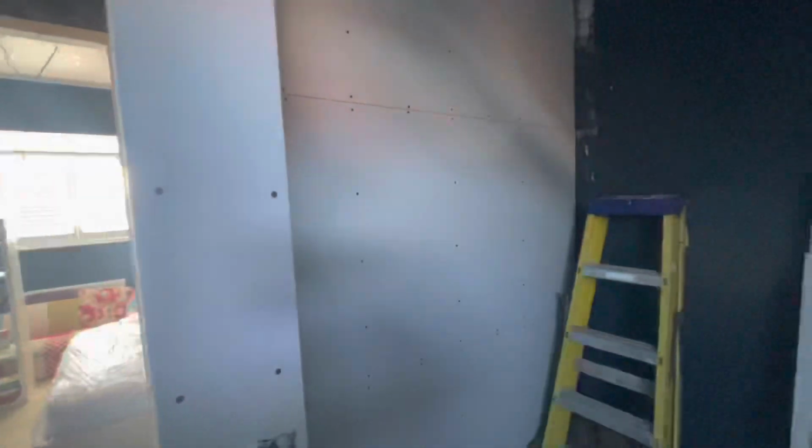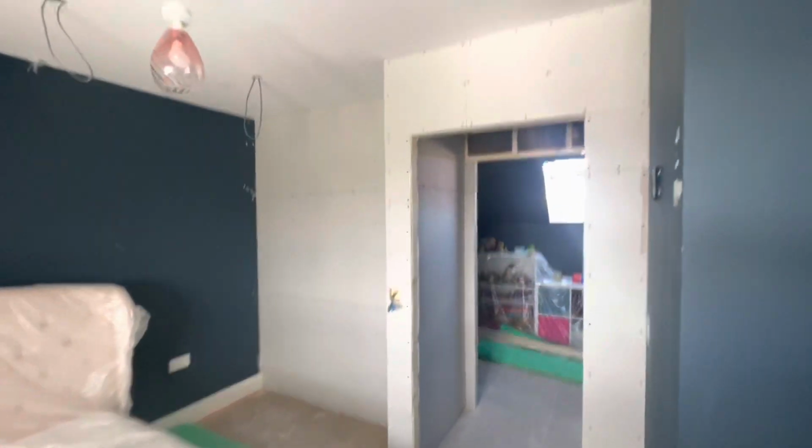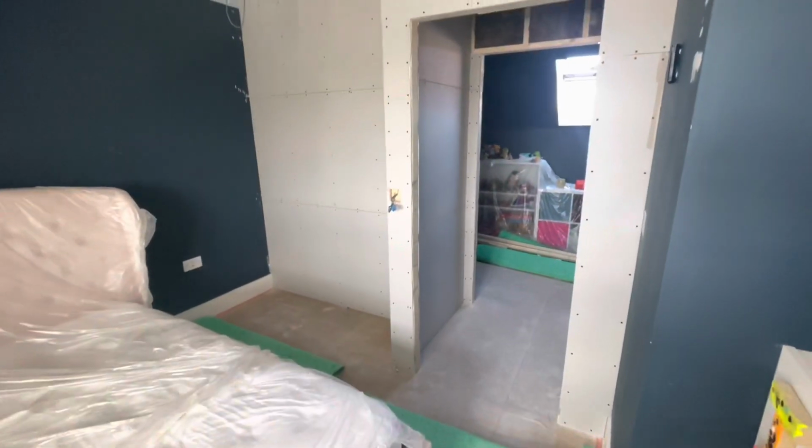And obviously this side was boarded anyway. So we're almost ready for plastering, so I think I'm going to come up at the weekend actually and get it all scrimmed up, get the door linings in, get the rest of the boarding done, and then pop up next week and start plastering. Right, that's another bit of work done at the wall build.